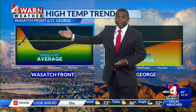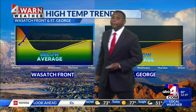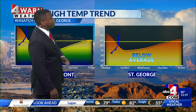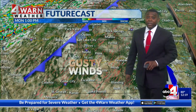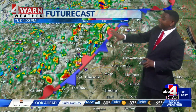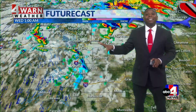You can see the Wasatch Front. Once that front moves through, here we go, Tuesday, Wednesday, Thursday, below average temperatures. But even the same story, even though you're not going to see much rainfall from this system, southwest Utah, we're going to see those temperatures dropping off below average as well. So as we take a look at futurecasts, gusty winds ahead of that front, but we're dry today. Here we go into your Tuesday. Look at the active weather returning by Tuesday afternoon, Tuesday night into Wednesday.